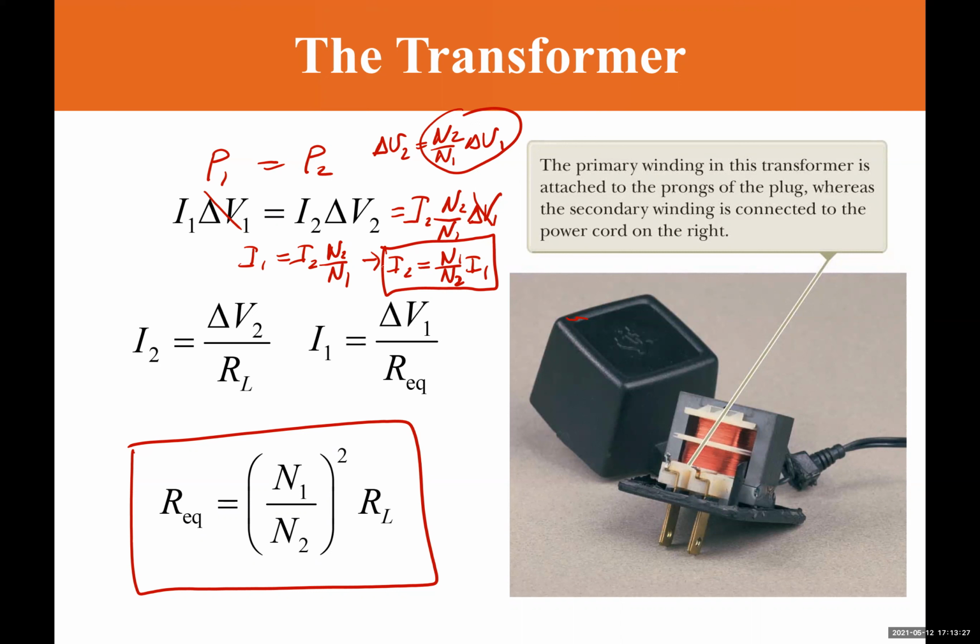Whenever you have a step up transformer, where the voltage output is larger than the input voltage, the current will be less in the secondary compared to the primary. When you have a step down transformer, where the voltage output is less than the input voltage, then the output current will be greater than the input current. You can see right here, the ratio is N1 over N2 instead of N2 over N1. Comparing these two equations, for the voltage it is N2 over N1, for the current it is N1 over N2. That means whenever delta V2 is increasing, I2 is decreasing, relative to the input.